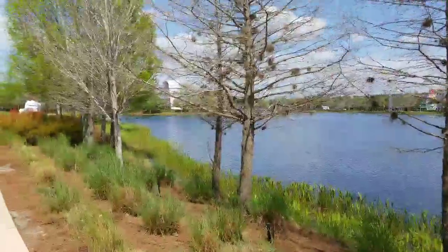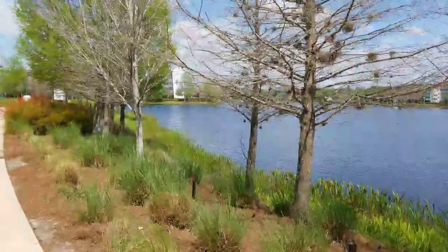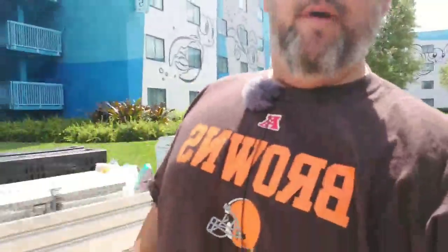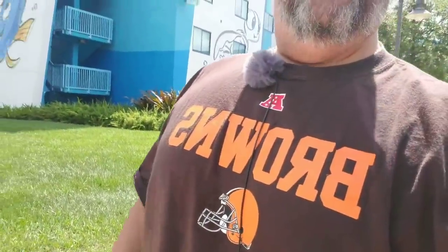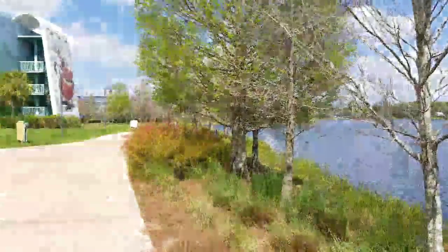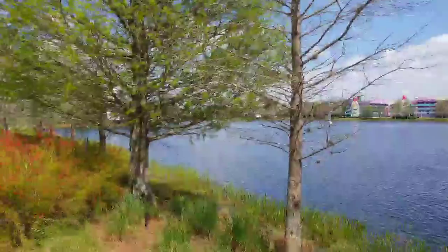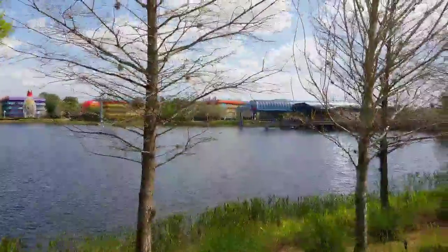Very, very cool. So here from Ohio, let me show you here. Had to wear my brown shirt because we signed Odell Beckham. So we basically signed the dotted line that we're going to win the AFC and hopefully a Super Bowl. Been a Browns fan all my life, so really excited about that.